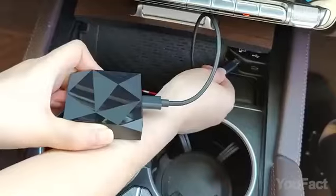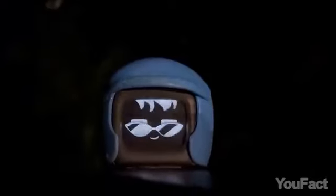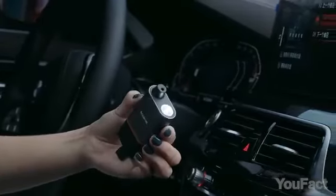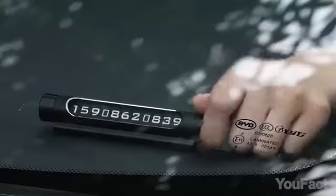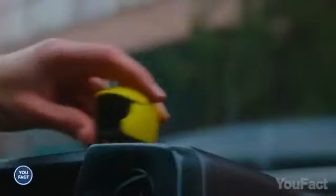This is another set of car gadgets designed to enhance your driving experience, offering handy tools for quick fixes as well as stylish accessories that improve comfort and convenience on the road. Need a companion while driving? Put Pokey on your dashboard.